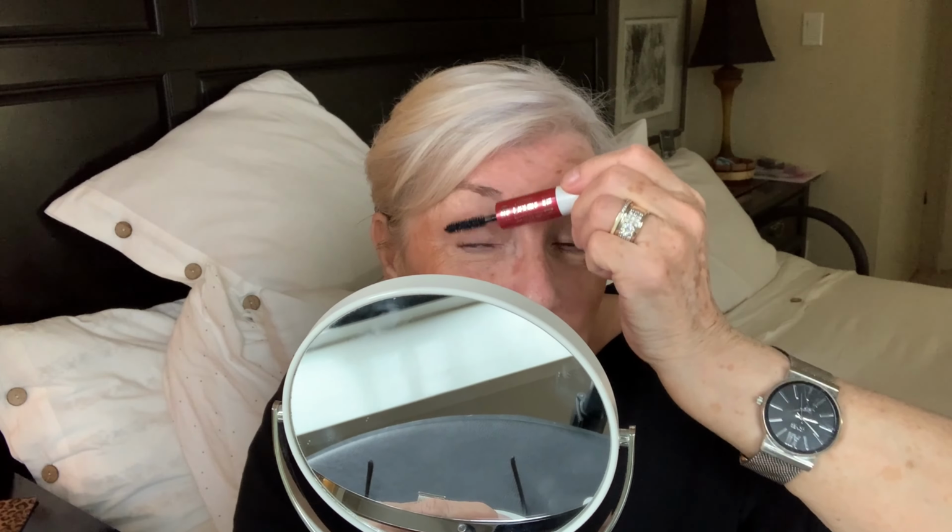Is my mouth open? This is kind of like when you're feeding your baby. For those of you who've had kids, remember when you have your little one in the high chair and you were spoon feeding them and you were eating with them?